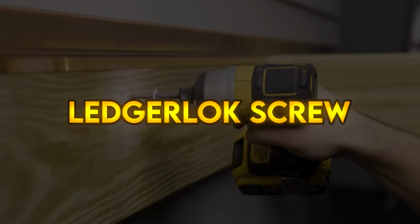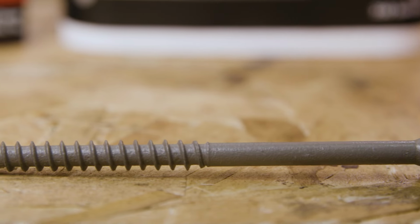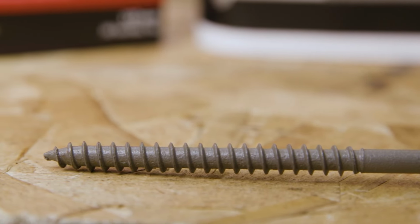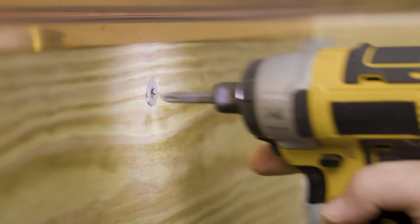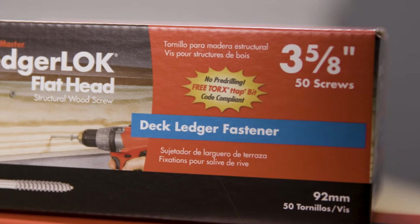Ledger Lock Screw. Ledger Lock Flathead is a code-compliant structural wood screw engineered to fasten a deck ledger board to the rim joist of a house with no pre-drilling. Ledger Lock replaces lag screws and through bolts, has been coated with a proprietary 3-step coating process that protects against corrosion, and is ACQ approved.